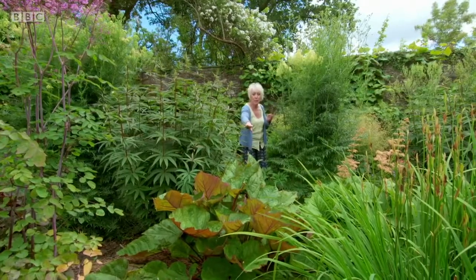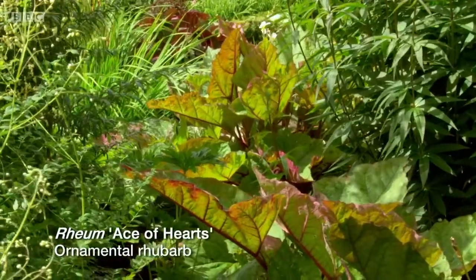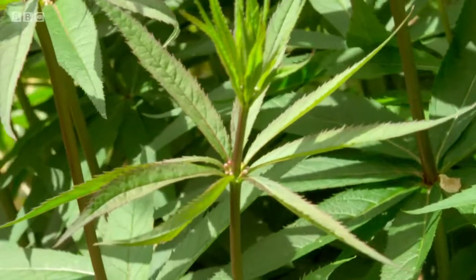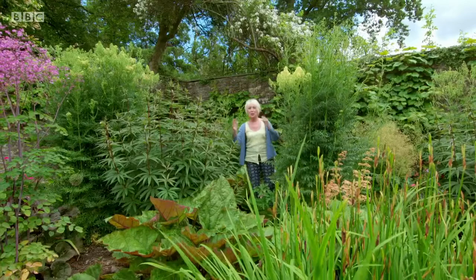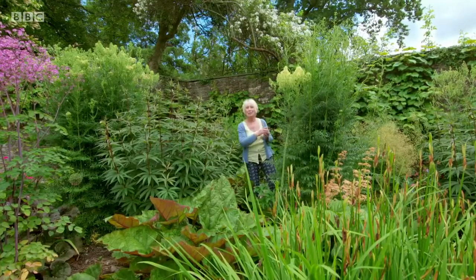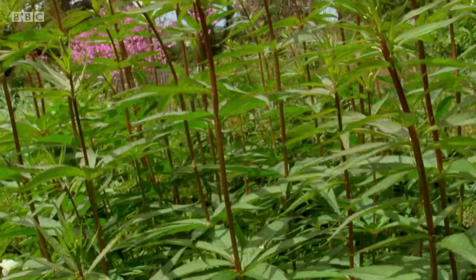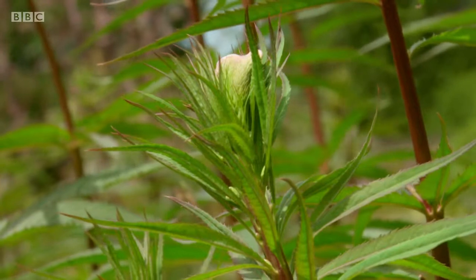And it's a beautiful contrast again with great big leaves like this rheum. This is Rheum Ace of Hearts. Very dramatic. There's a contrasting form too with this veronicastrum. At the moment, the two are competing. The thalictrum is definitely winning, but later on, when it's in seed, this will have risen high and these lovely purple flowers will have opened up.